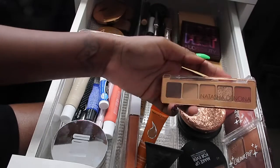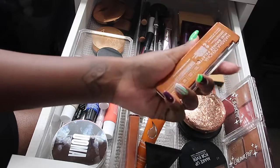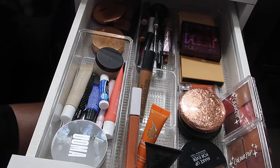For eyeshadows, the Natasha Denona. You guys know I love her mini bronze palette. There's no words, get it.